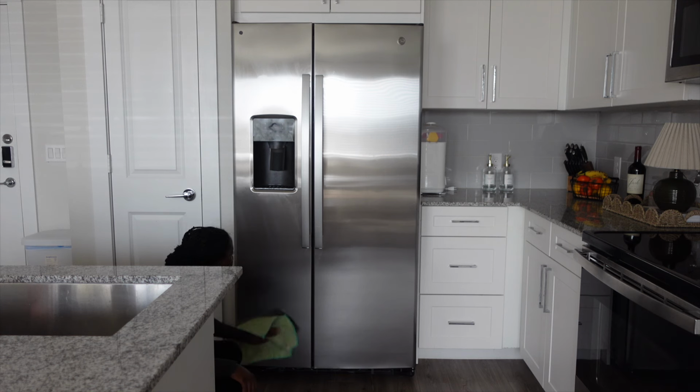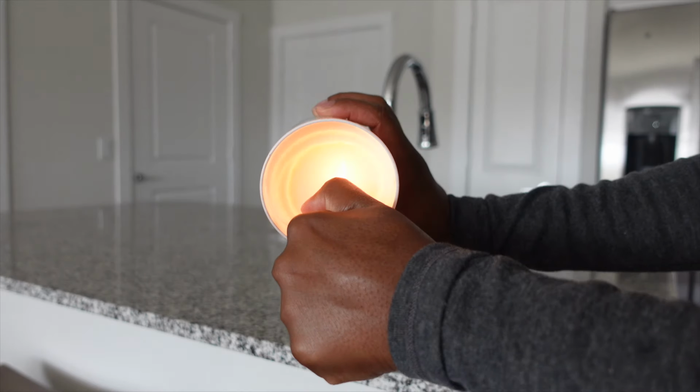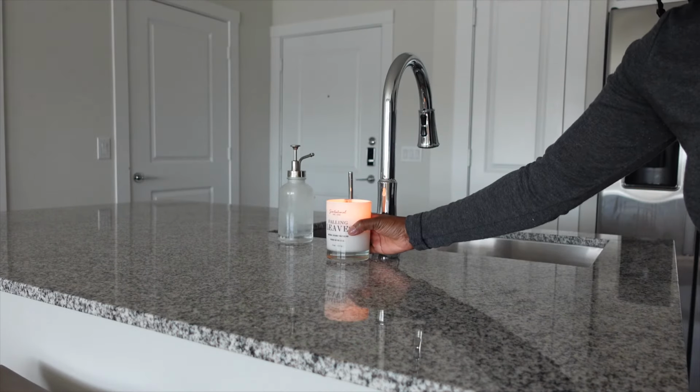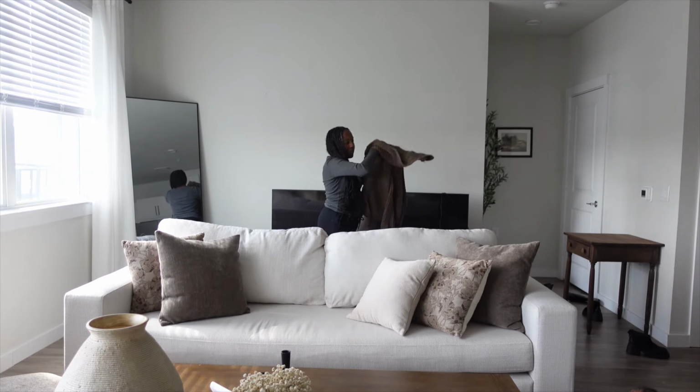Now the stove I did clean a little later on in the day because it was too hot to clean, obviously. And I'm gonna light a candle for the kitchen. And we are done with the kitchen, except for sweeping and mopping, which I'm gonna do afterwards, after the living room.